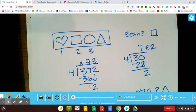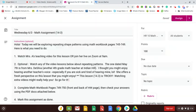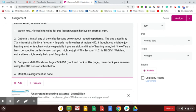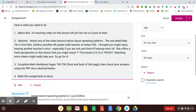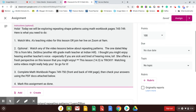Your goal for today is to just gain a greater understanding of everything that you need to get done and understand that repeating patterns aren't all that hard. But it can be tricky, so I get that too. I actually feel like the way the book teaches it is a little bit tricky. But if you remember the division rule, you should be fine.